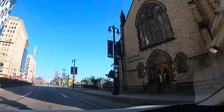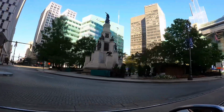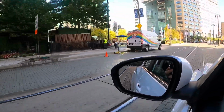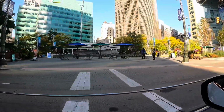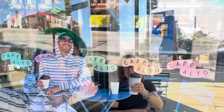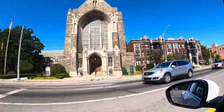So this is us driving through downtown Detroit. The buildings were super cool. It was really cool to drive through the city and see all the new, and there was a lot of old, rundown stuff too, but it was just super cool driving through the city. That's a little coffee shop we found. Very cool city to drive through. A lot of old architecture.